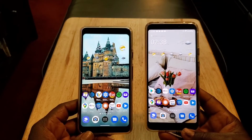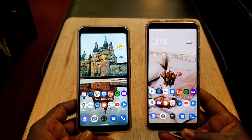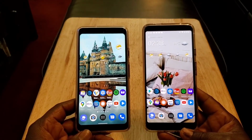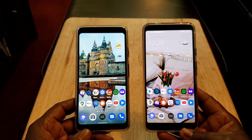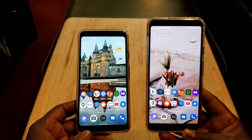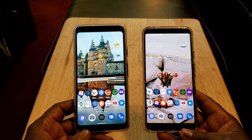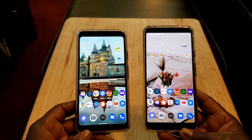So, in my opinion, you're going to get a better display on the 3a XL, to my eyes. Now, some of you out there might disagree. This is just my opinion based on what I see and my experience with both devices, so keep that in mind. In your eyes, you could say that I'm wrong. You could say the Quad HD looks better. But to my eyes, this 1080p AMOLED display looks better, and it definitely gets brighter. But I'm not saying it looks much better than the Google Pixel 2 XL, because it doesn't look much better, but it does look a little bit better to me.